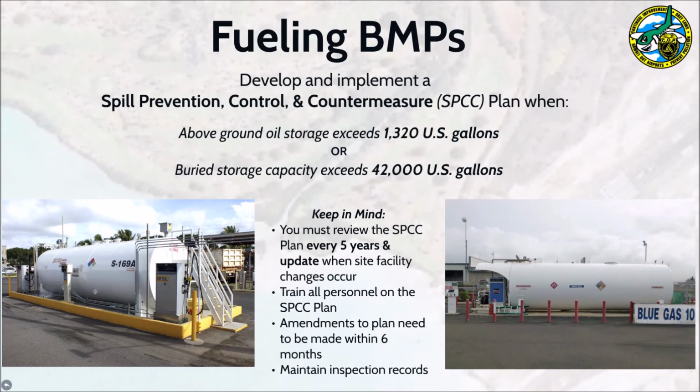Fueling BMPs consider regulations from the NPDES program, as well as the Spill Prevention Control and Countermeasures, or SPCC program. Tenants are required to develop and implement an SPCC plan when aggregate capacity of the above-ground oil storage exceeds 1,320 U.S. gallons, or when the buried storage capacity exceeds 42,000 U.S. gallons. Note that oil storage at your facility does not include containers less than 55 gallons.